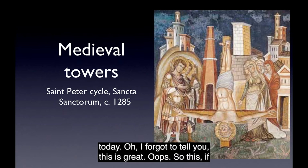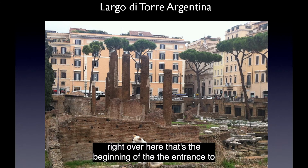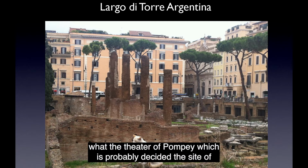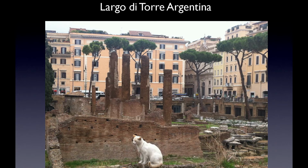Oh, I forgot to tell you, this is great. If you don't know this, Julius Caesar probably was assassinated right over here. That's the beginning of the entrance to the theater of Pompey, which is probably the site of his assassination. So here lies the death of Julius Caesar.